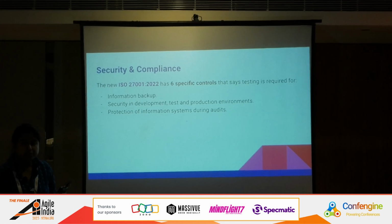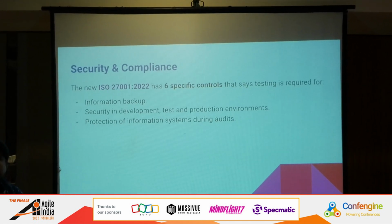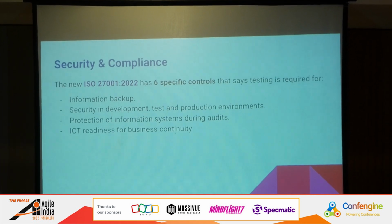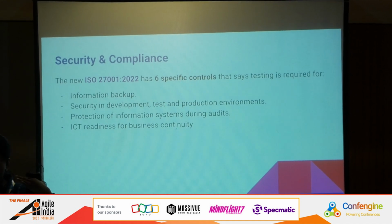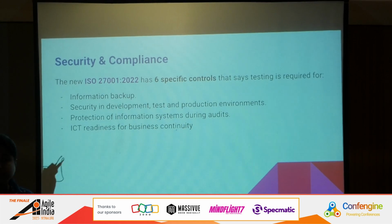Again, protection of information systems during audits is very important, and that is a specific control in ISO 27001. Likewise, the IT readiness for business continuity: organizations should test their applications and systems regularly so that they know their organization has the business continuity it needs.